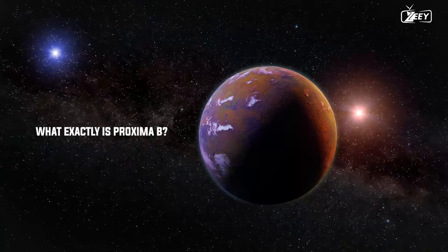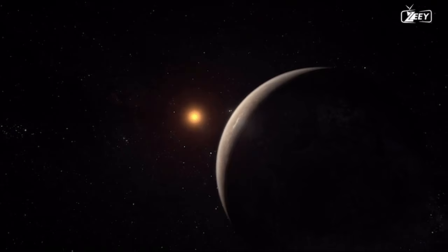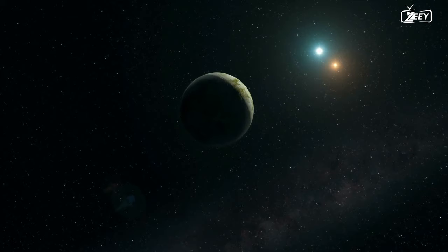So what exactly is Proxima B? After years of research, scientists finally discovered evidence of a planet's extremely small gravitational attraction on its star in 2013. The planet that circles around Proxima Centauri was later given the designation Proxima B.